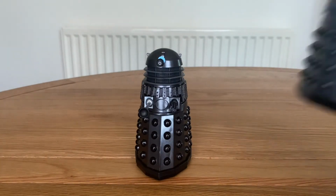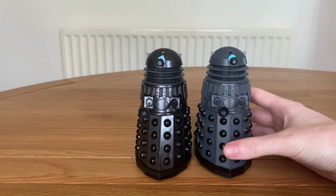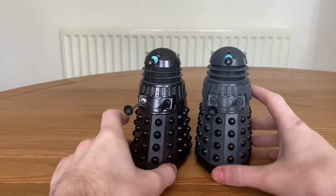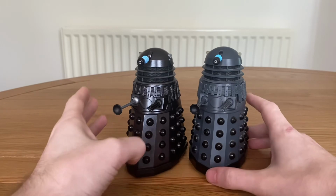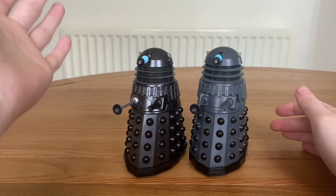Doing a quick comparison with a previous Jon Pertwee era Dalek. This is the SFX Dalek that was released, I think, back in 2012 as part of the SFX wave, and this one is from Planet of the Daleks. And you can just see how much the gunmetal grey makes a difference to the Daleks. They look fantastic, like this brand new Dalek here.